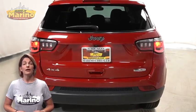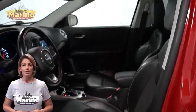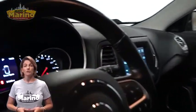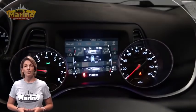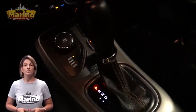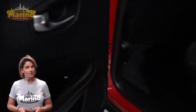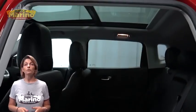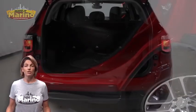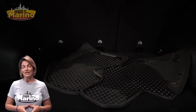tinted sunscreen glass, heated front seats, heated steering wheel, 31,000 miles on the odometer, 7-inch touchscreen, rear backup camera, dual zone temperature control, select terrain system, split folding rear seats, dual pane panoramic sunroof, 2.4-liter 4-cylinder engine, and so much more. For additional details, visit us at marinocjv.com.